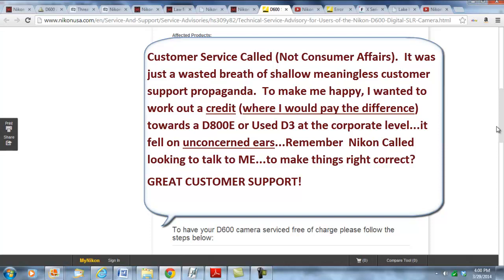I was like, well, I'm sending my camera back twice. I need some sort of replacement. They never offered to do a replacement body. They mentioned doing NPS, Nikon Pro Services, but it's too late. My camera was there. I had to send it back twice. Just take care of it.